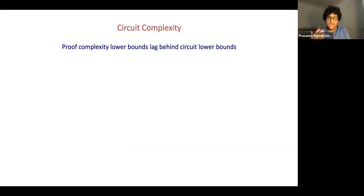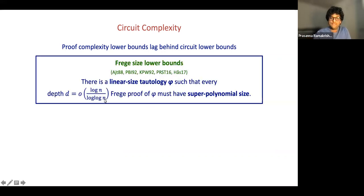So now let me go into a little bit more detail about the upper part of this diagram I had earlier. So the punchline is essentially that proof complexity lower bounds lag behind circuit lower bounds. And so this is the final result, due to Hastad, of this long line of work: there's a linear size tautology such that every depth d, up to log n over log log n, Frege proof of the tautology has to have super polynomial size. And all of these different works were basically improving what this bound here is.